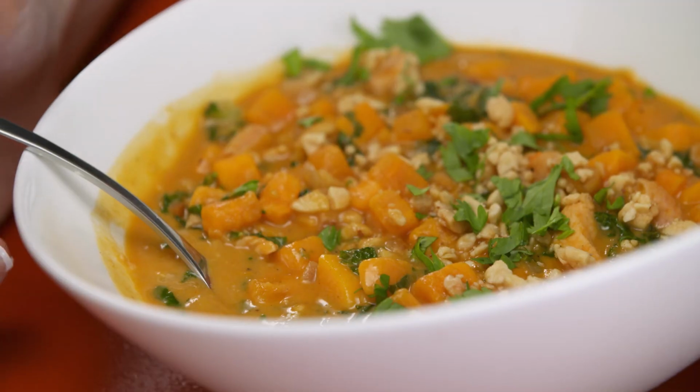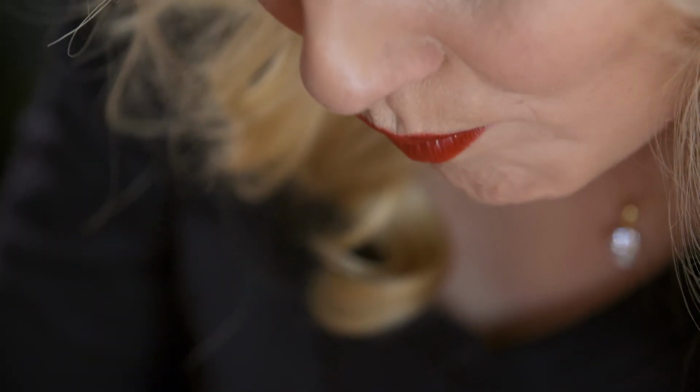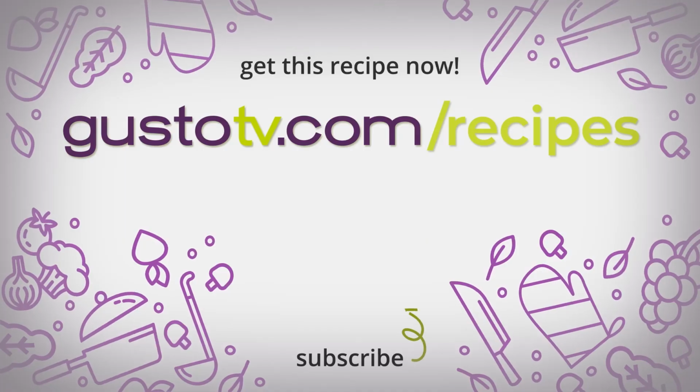It's really rich and smooth and creamy, but then you get a little bit of that heat from the habanero. West African peanut soup, one of my all-time favorites.